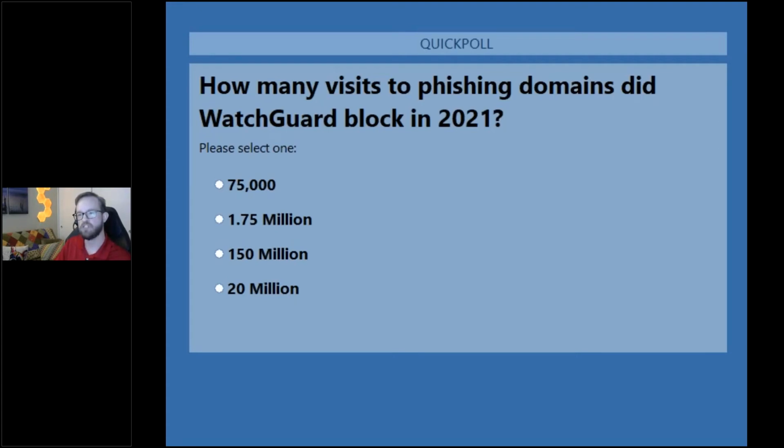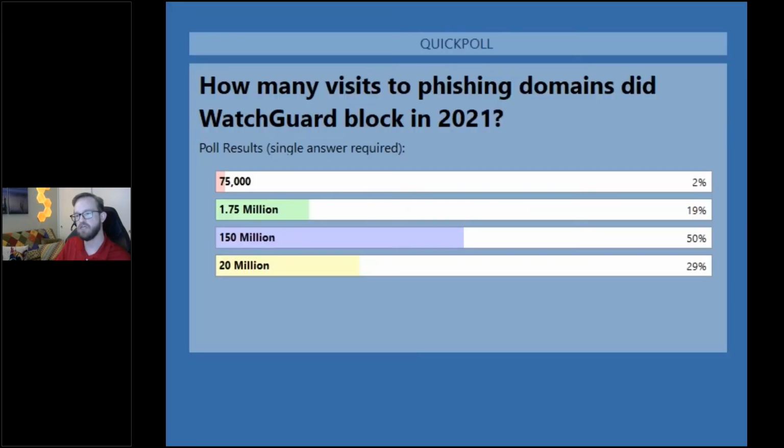Okay, it looks like we've gotten about 50% of the respondents here. And actually the top response is 150 million. I like that our impulse is to go with the larger number, but I intentionally put the larger number in there just to trick you. It's the second to largest number, 20 million, which is still nothing to shake your fist at. A huge volume of phishing attacks blocked by WatchGuard, again at the gateway, from even getting in and reaching that potential user. So again, a powerful story there with 20 million blocked phishing attempts.